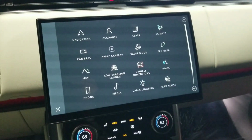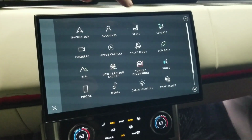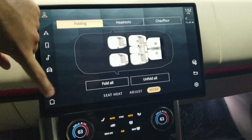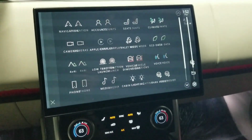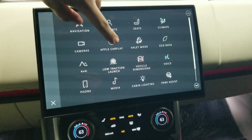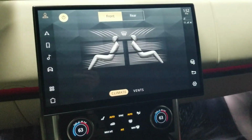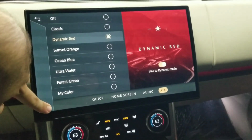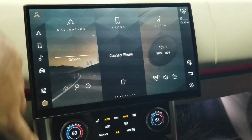General settings for the vehicle, so it does have Apple CarPlay. You can control all the seats from this infotainment screen. Quad zone climate control system. And then another cool feature here is the interior ambient lighting, so you can change the lighting inside the vehicle from here as well. Go ahead and go back to the home page.